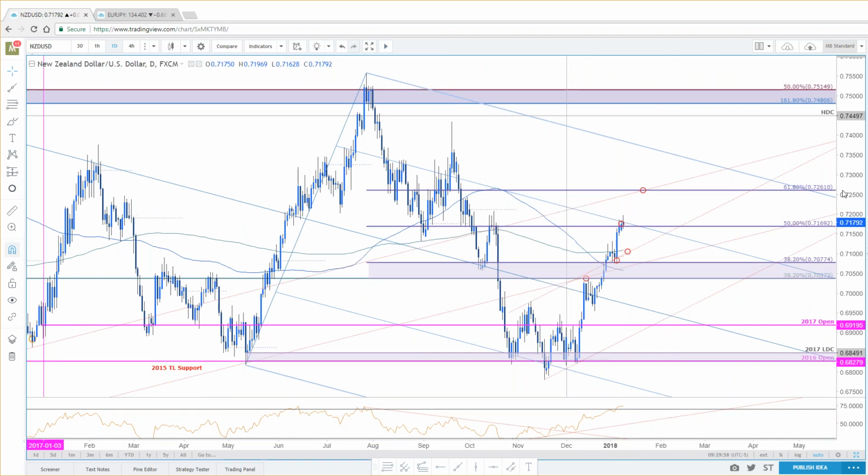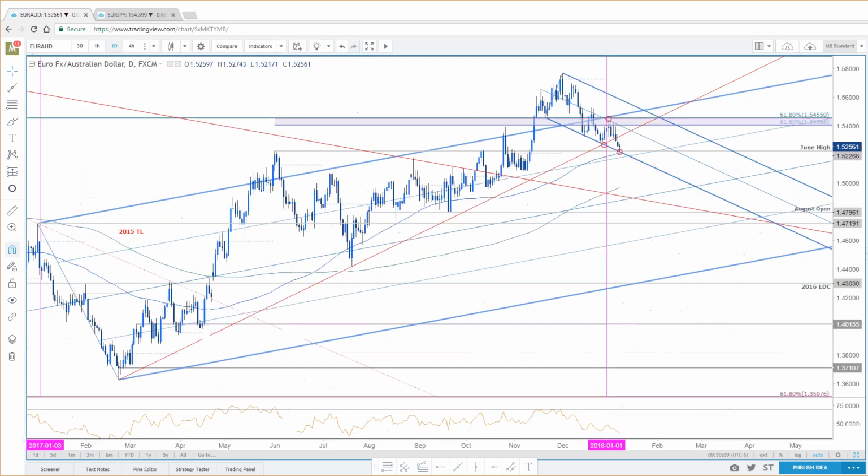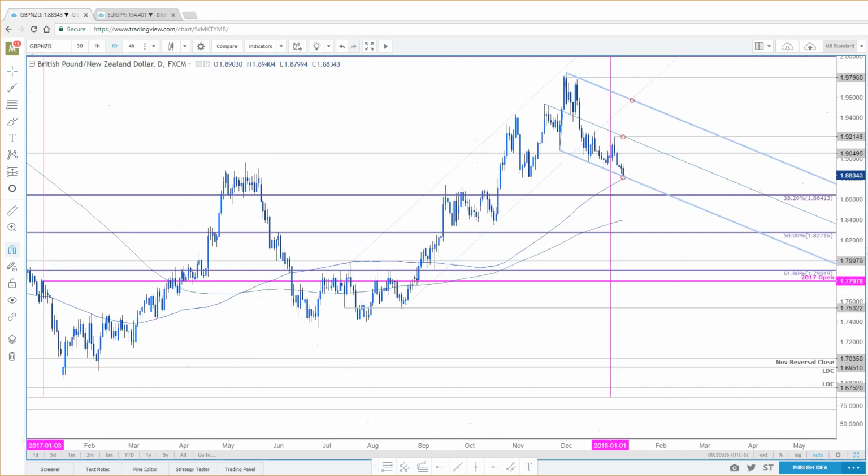And then the crosses, the Euro Oz trade, which is coming into that big support that we want to see the bounce from. And same thing with pound kiwi. Pound kiwi with that big support, again, that we wanted to see the bounce from. So keep both of those in play. Be careful on trying to play the recoveries and the rebounds, okay?